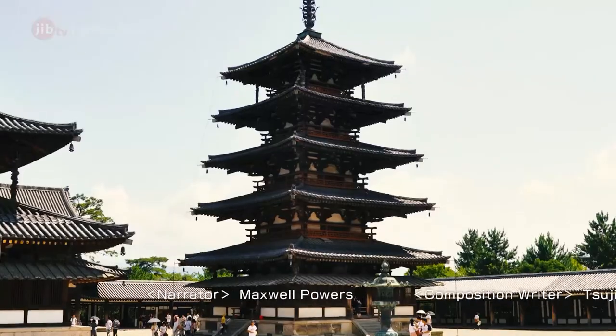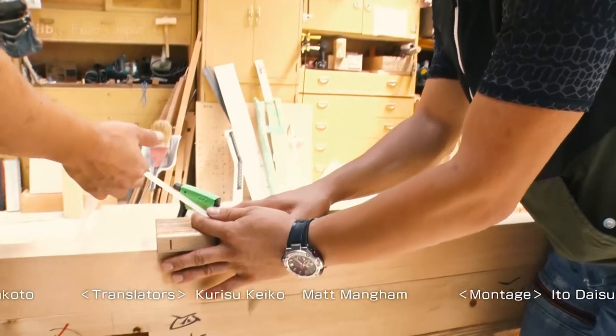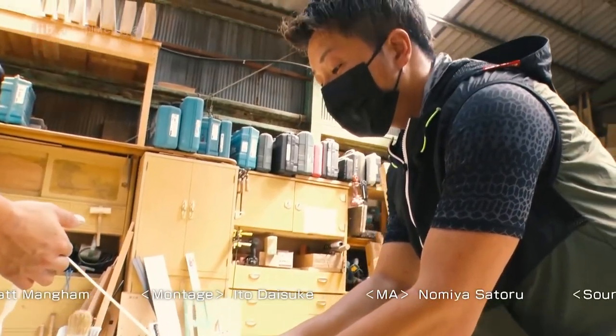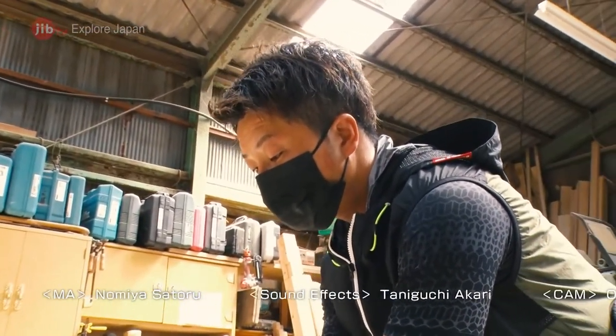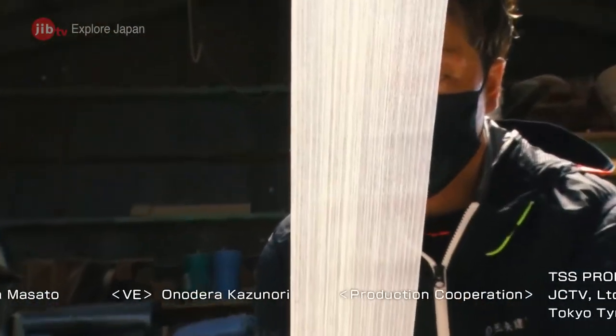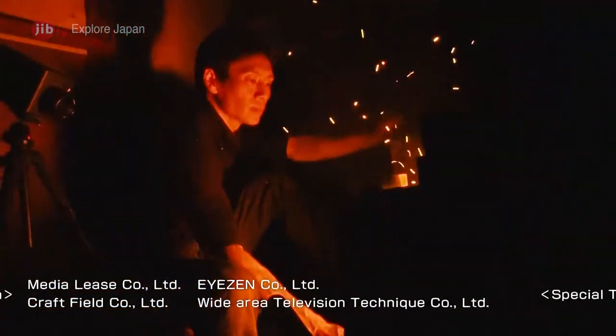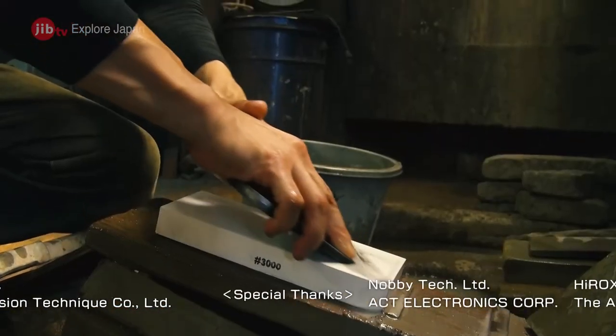Japan takes pride in its world-class wooden construction. It's supported by the skills required to prepare wooden surfaces with a kanna, creating building materials that can withstand the country's high temperatures and humidity. And all of this was made possible through the traditional skills of the craftsmen who created the kanna itself.